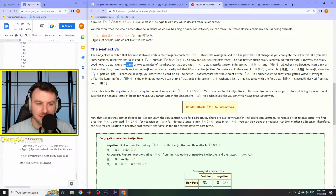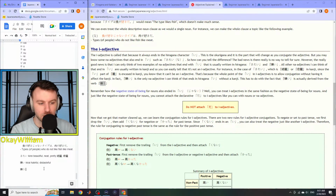So there's an adjective with kanji and then an E at the end, and the part we change is the E, except if the E is in the kanji, the two most common being kirei and kirai. We don't need to change it because it's a part of the kanji, and we as smart learners should know that this part has the E built into how you say it. In fact, kirei is the only non-adjective I can think of that ends in hiragana E without a kanji. This has to do with the fact that kirai is actually derived from the verb kirau, hate. Verb.